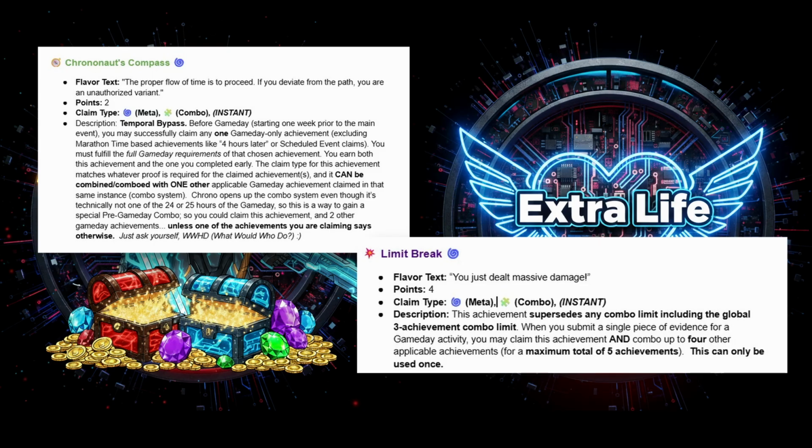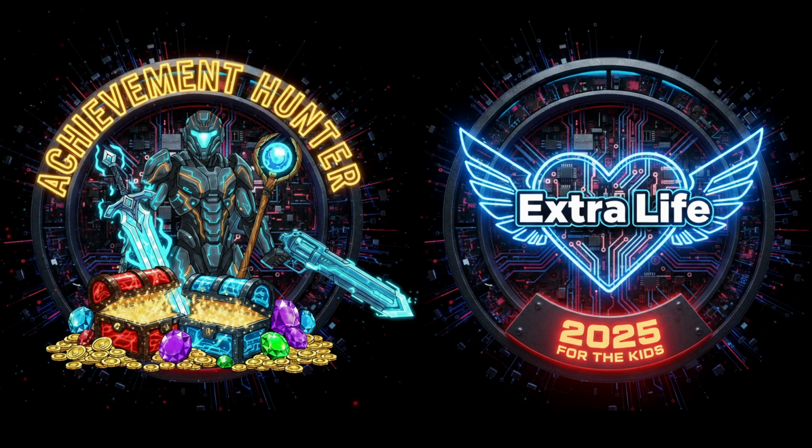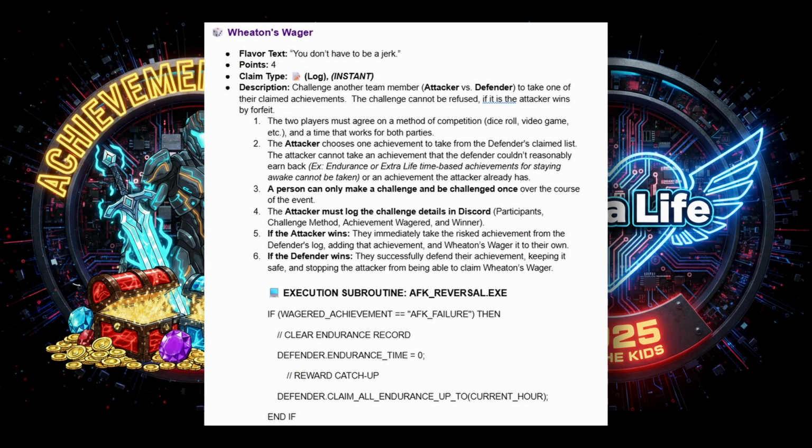Okay, that's advanced stacking. Now, the last big mechanic we need to unpack, and this one sounds potentially misunderstood: the true purpose of Wheaton's Wager. Right, Wheaton's Wager. On the surface, it looks like the most aggressive achievement. It's 4 points. You challenge a teammate, there's some kind of contest maybe, and if you win, you steal one of their already claimed achievements.